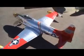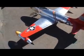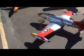He does an awesome job. He's got another one out here. He's got an F-100 here too. Oh, it's the same guy? Yeah. The one with the red tail? Yeah. Okay, I know who you're talking about. Makes sense now. Yeah. He did it twice. Learns on one. Yeah. Exactly.